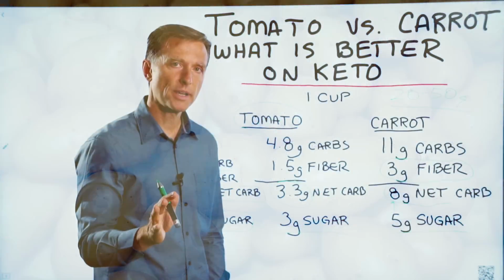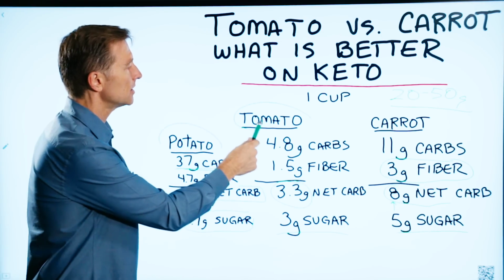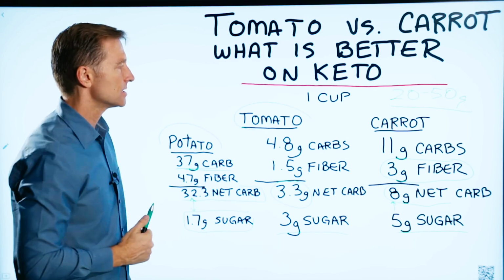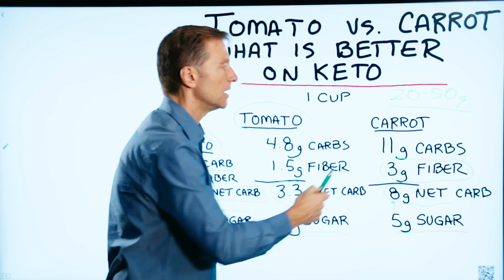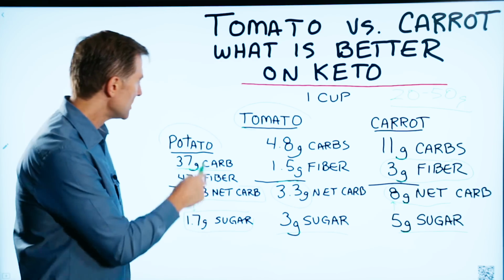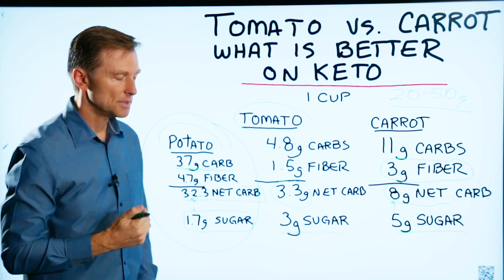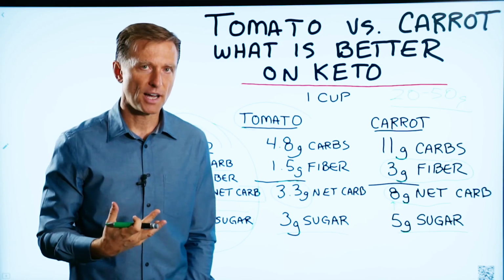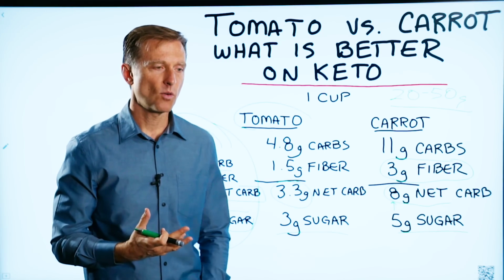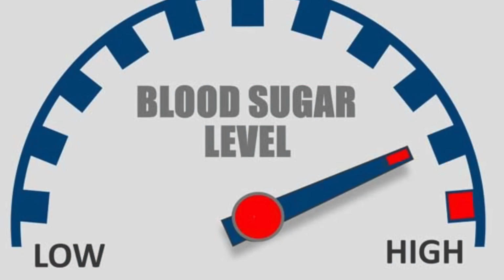But another point I want to bring up is the way that these foods are prepared. The more you cook the tomato, the more you're going to release the starch. The more you cook the carrot, the greater the breakdown of starch, the higher the blood sugars. But this is going to be the worst right here. So you'd want to avoid potatoes in the form of the potato chip, the French fry, the baked potato, or the mashed potato, because you're going to massively spike your blood sugars with that.